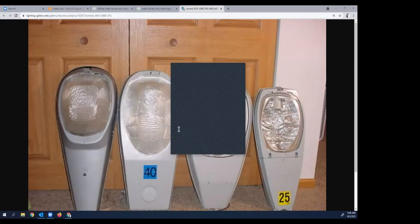All right, so we got a yellow sticker, which is high pressure. We got a green sticker for these lights, which is low pressure. And now we're going to look at a red sticker. The red sticker is actually metal halide. Metal halide, I would say, is like a clear light.